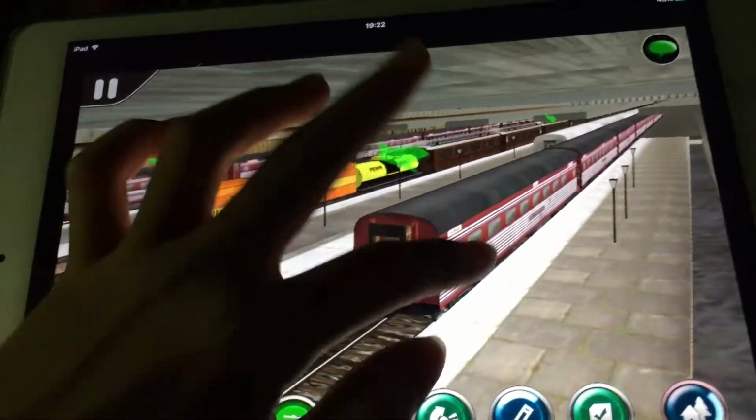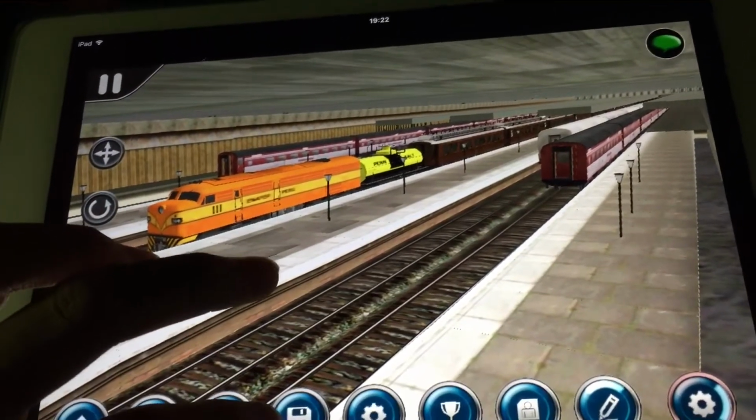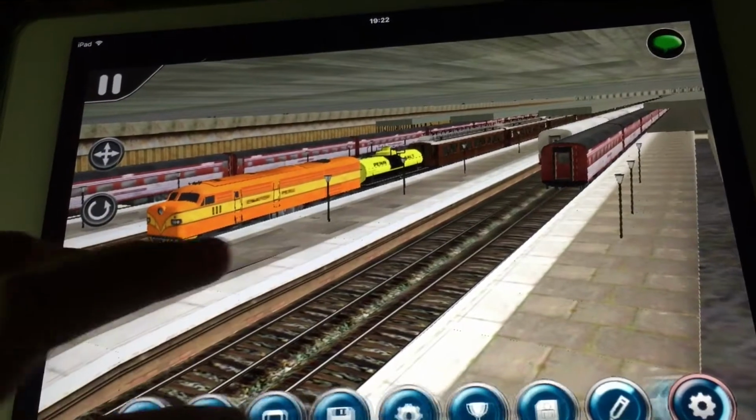Oh my god, I think I need to delete the culture, because let me just undo that. I do not want to have this in my railway. Thank you very much. Thank you.